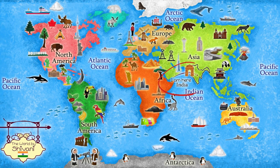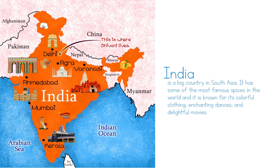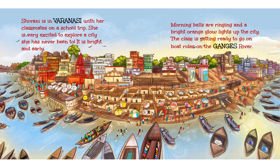India is a big country in South Asia. It has some of the most famous spices in the world, and it is known for its colorful clothing, enchanting dances, and delightful movies. Shobani is in Varanasi with her classmates on a school trip. She is very excited to explore a city she has never been to.